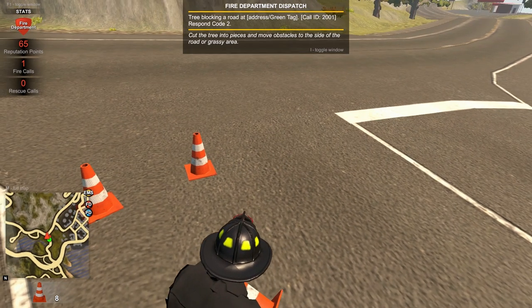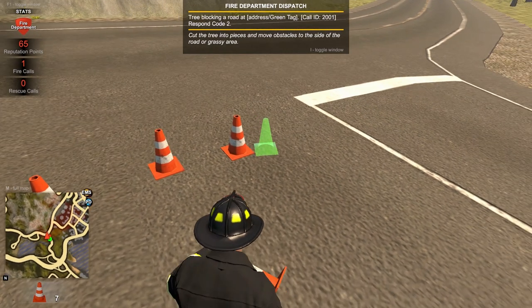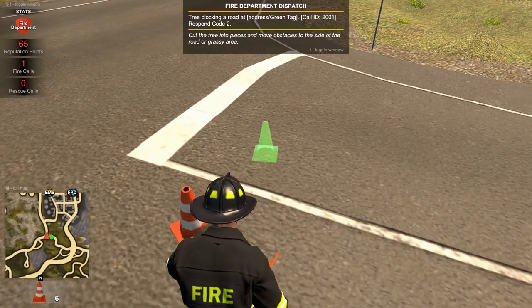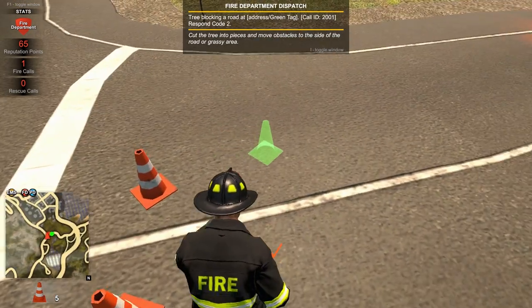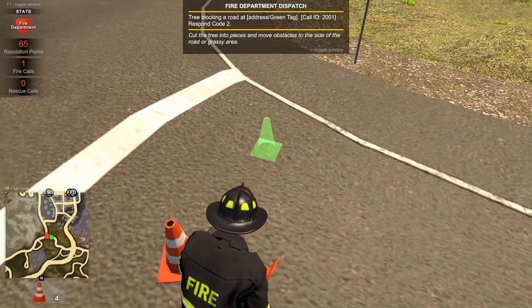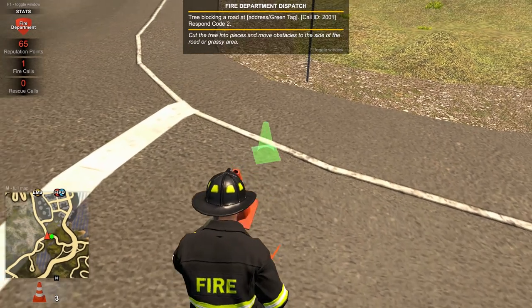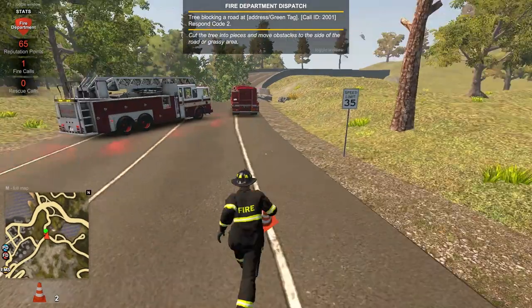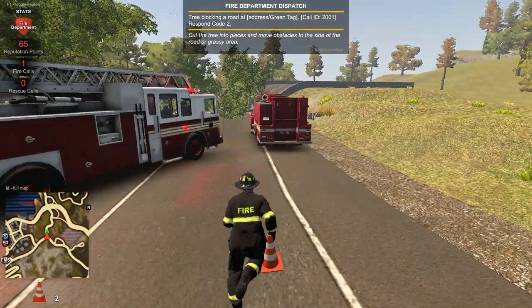This is not the best cone placement. The FitnessGram Pacer Test. There's some cones. Probably placed too many.